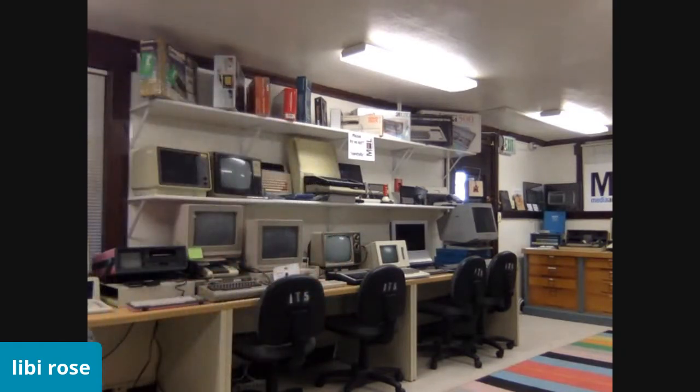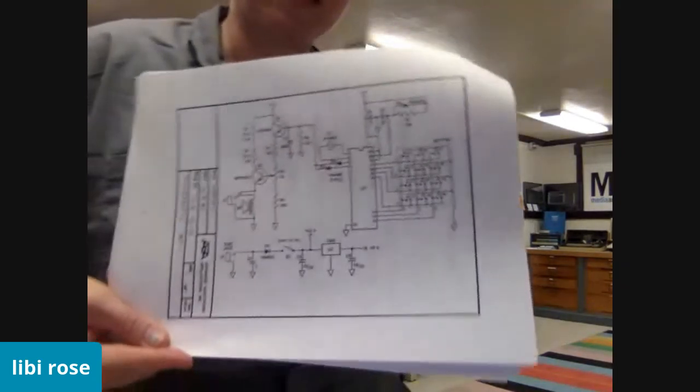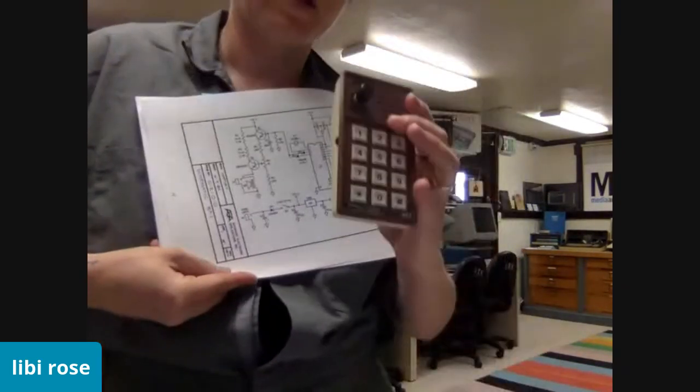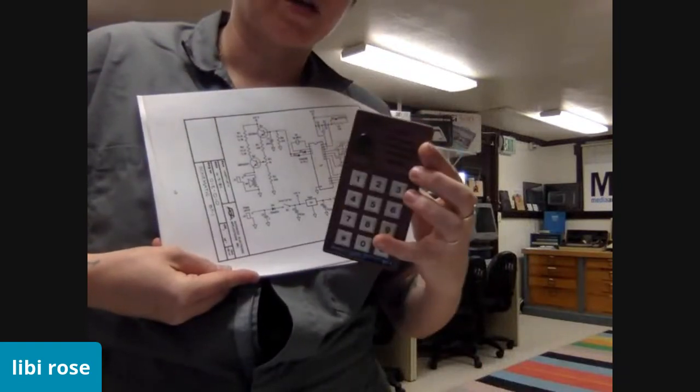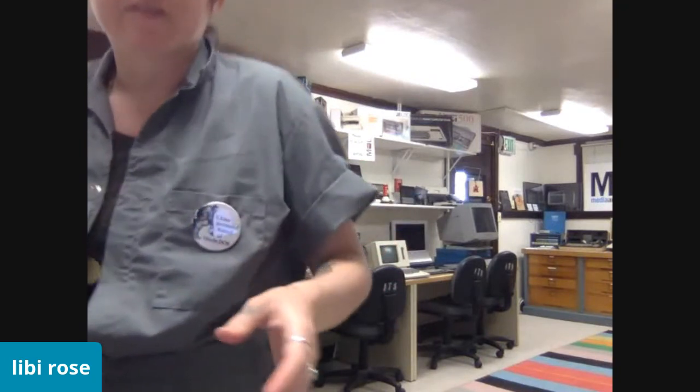Here's another good example of devices that came with their full schematic. So here's the full schematic for this Morse code trainer that we got. And that's just the last page of the user manual for that. So that's our front room. That's some of what we have in here.